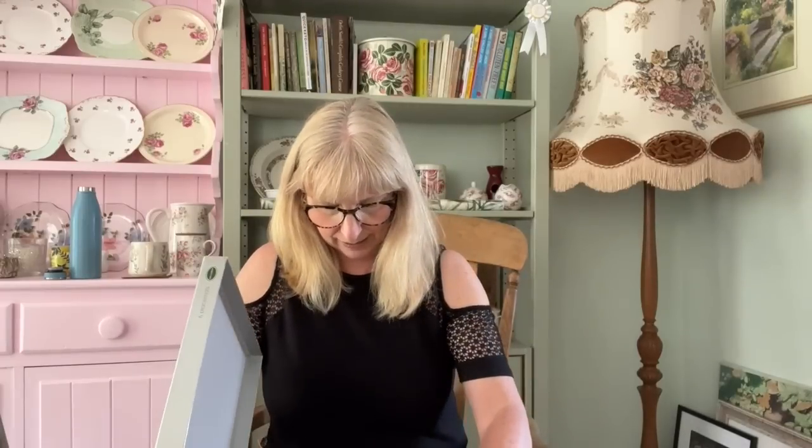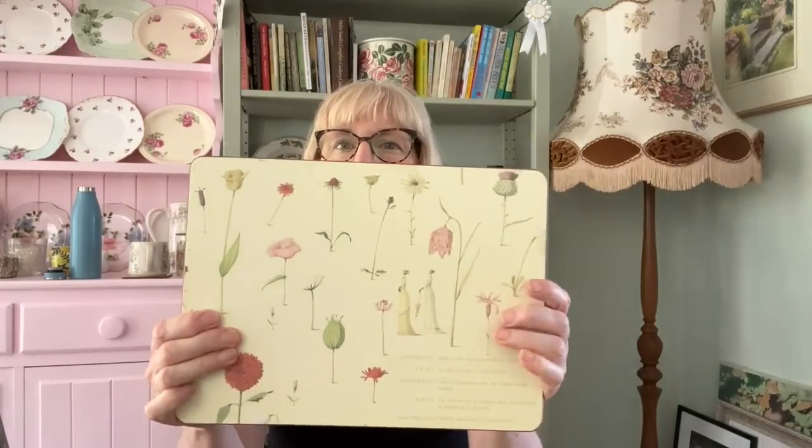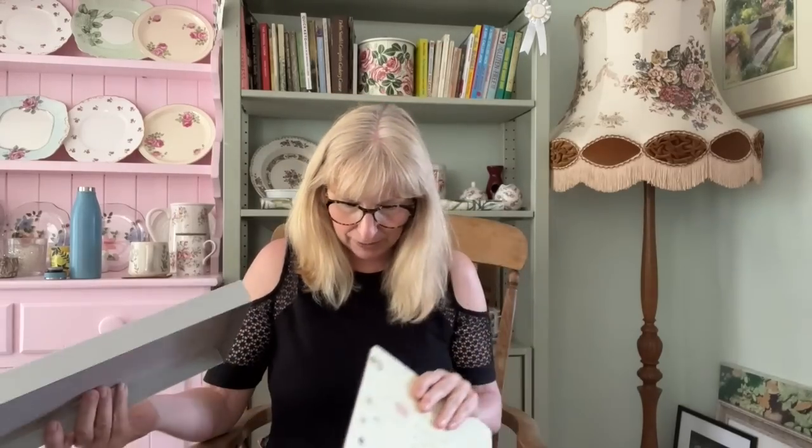Talking of which, so I got these Port Meirion placemats. They appear to be in nice condition. So they're all like that, and they don't look like they've really been used. I mean, I think use would show on these cork-backed ones, doesn't it? The deluxe range. What's the pattern name? Does it say?